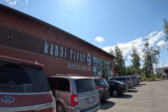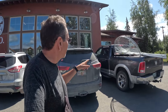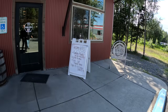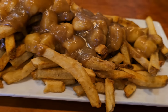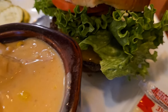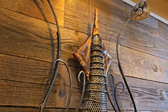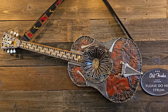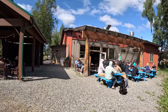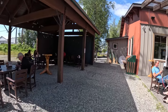Well, I decided to come to Kenai Brewing Company in Soldotna. It's just a wild guess. I think they've been fishing, or going fishing. Well, here we are. This place comes highly recommended. We're having some poutine, even though we're not in Canada. Huge burger and soup. We definitely ordered way too much food, and I like these wall decorations. Kenai River Brewing. Yeah, this is very nice, and the great weather certainly enhances the experience.